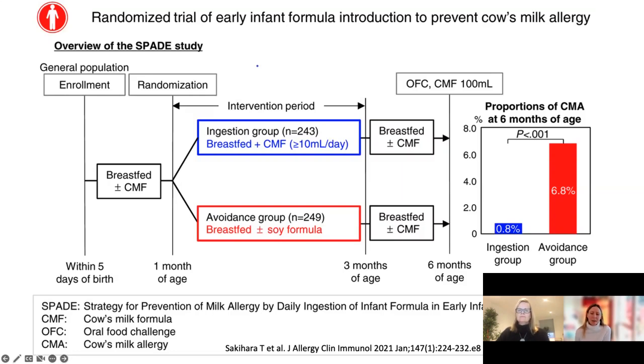And then after that, they were allowed to continue on breast milk plus or minus cow's milk formula from 3 to 6 months of age. And at 6 months of age, they had an oral food challenge to cow's milk formula at 100 mils. And you can see here a substantial reduction in cow's milk allergy at 6 months of age in the group that were eating cow's milk at least 10 mils per day between 1 and 3 months of age.